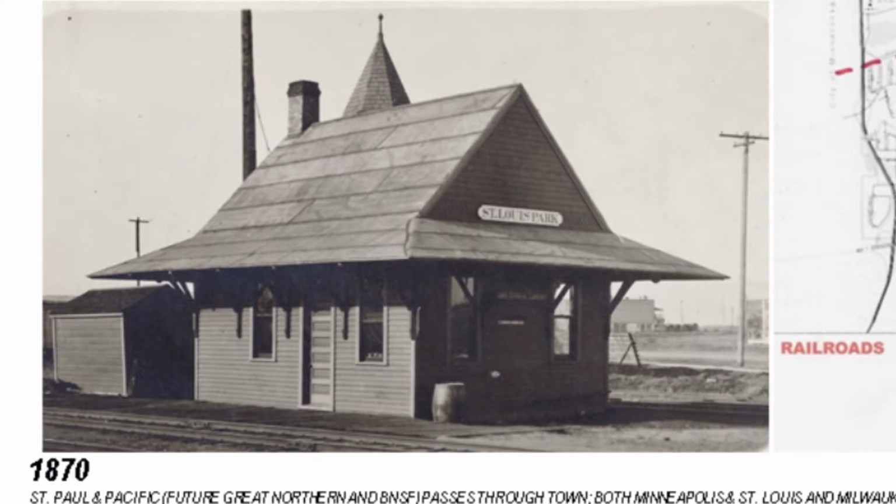History has it that the village of St. Louis Park was named for the Minneapolis and St. Louis Railroad, whose depot you see there. It was an arrangement made by real estate speculators from Minneapolis and railroad executives, and people in the park really didn't have a whole lot to say about it, but we believe that's the real and true story of how St. Louis Park got its name.